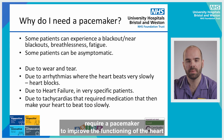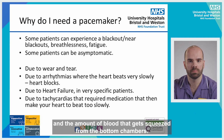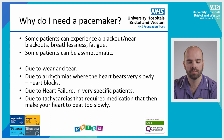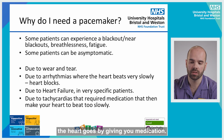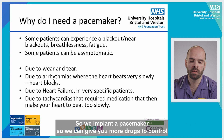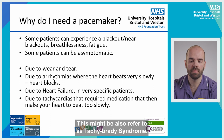Some patients require a pacemaker to improve the functioning of the heart and the amount of blood that gets squeezed from the bottom chambers. This is normally due to heart failure, and there are special types of pacemakers that can help in these cases. Other times, we need to control how fast the heart goes by giving you medication. Unfortunately, the same medication sometimes can make your heart go too slow, so we implant a pacemaker so we can give you more drugs to control how fast the heart goes without worrying about how slow the heart goes. This might also be referred to as tachybrady syndrome.